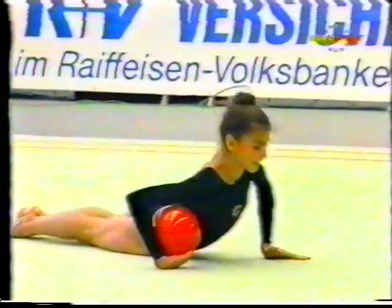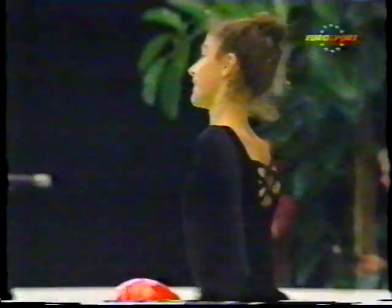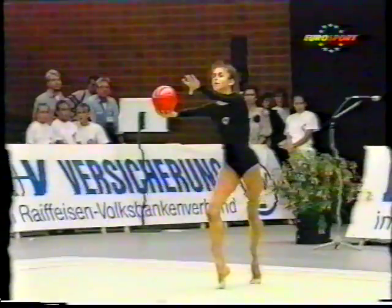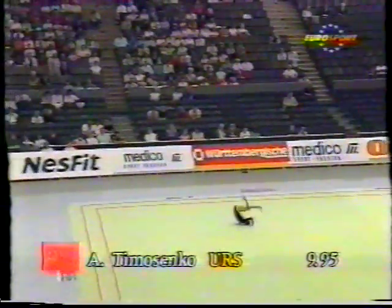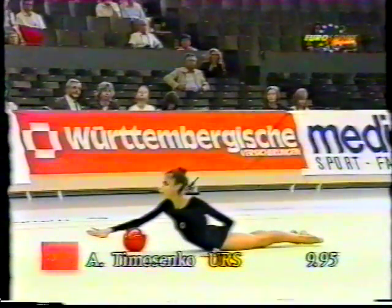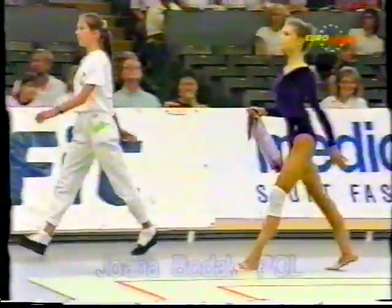From Timoshenko. You really won't see anything much more expressive than that. The ball really appeared to be a part of her body, and she worked exquisitely to the music. The split leap, then the forward roll, and then the catch and immediately rolled out. 9.95 for her. She takes the lead.